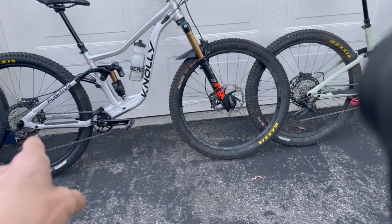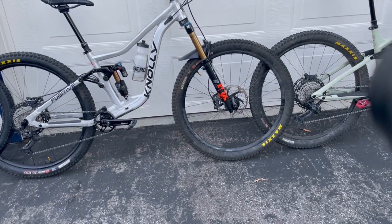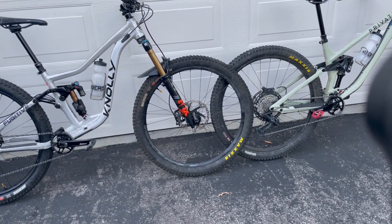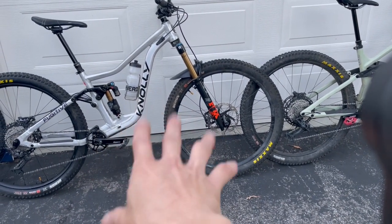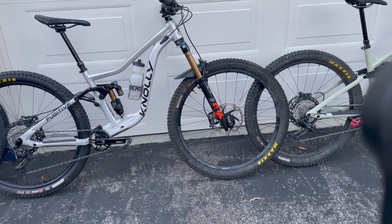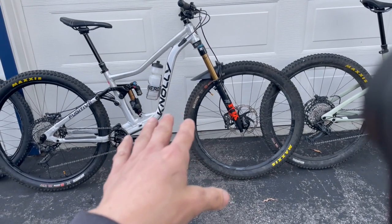I actually haven't ridden it yet, so I'm going to ride it this weekend and see how that goes. Anyways, those are my thoughts for now. Wait until I dial the suspension on this a little better, and I will come back and revisit this. I think it's not going to be that much of a difference, because the suspension feels almost there.